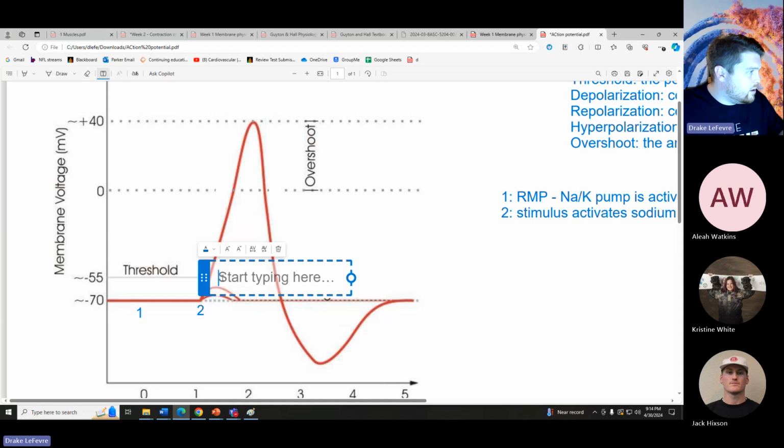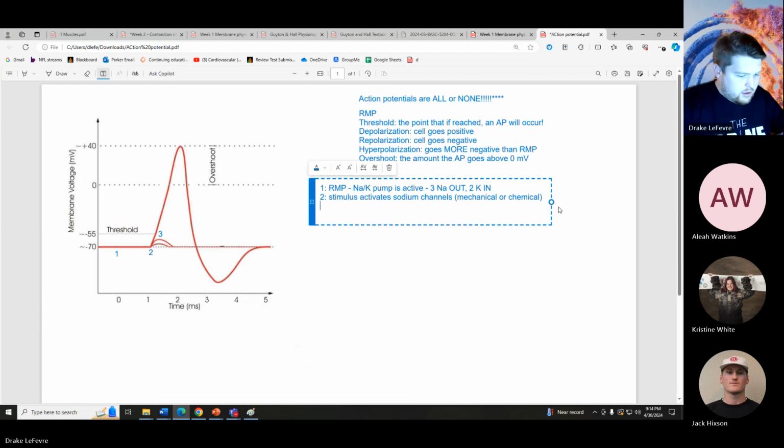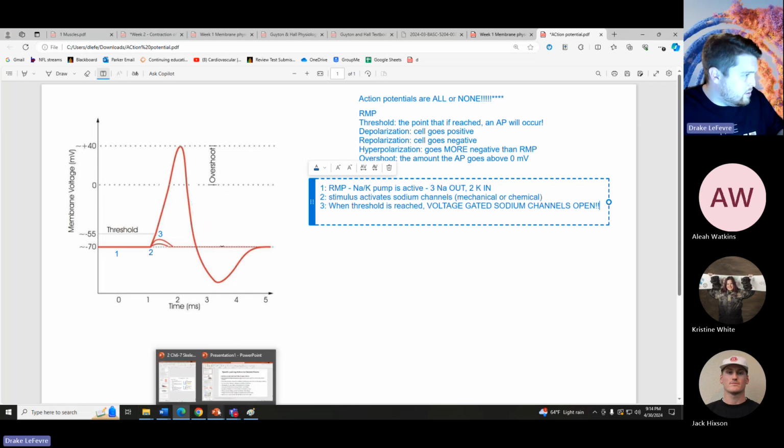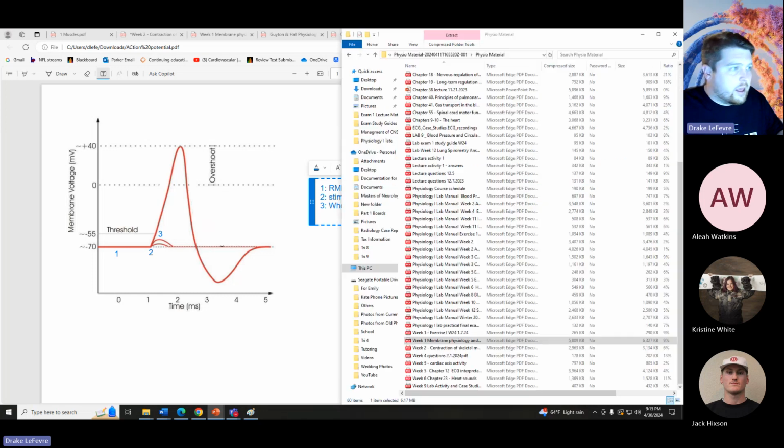So threshold is going to be number 3. When threshold is reached, voltage gated sodium channels open. I'm going to take us down a little bit of a rabbit hole when it comes to these voltage gated channels real quick, because they want us to understand these specific channels a little bit better than other things.